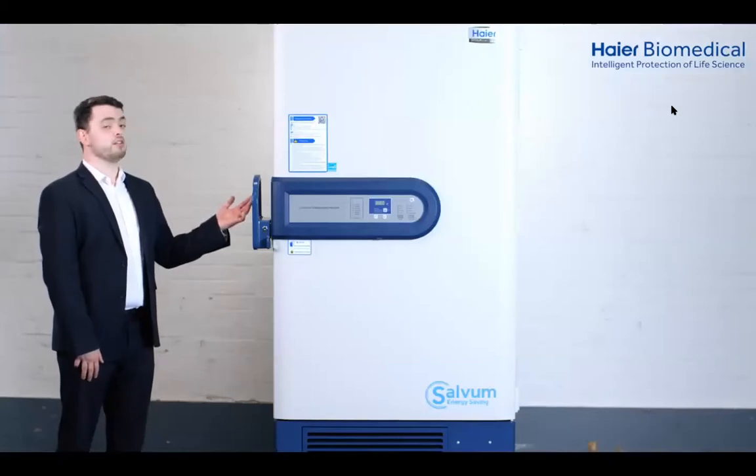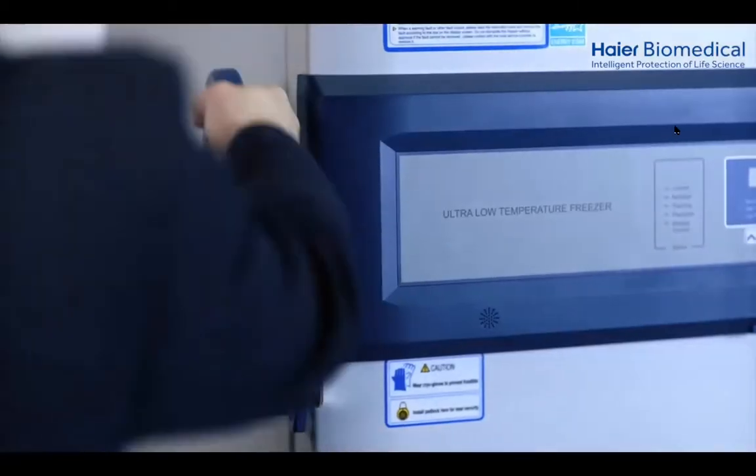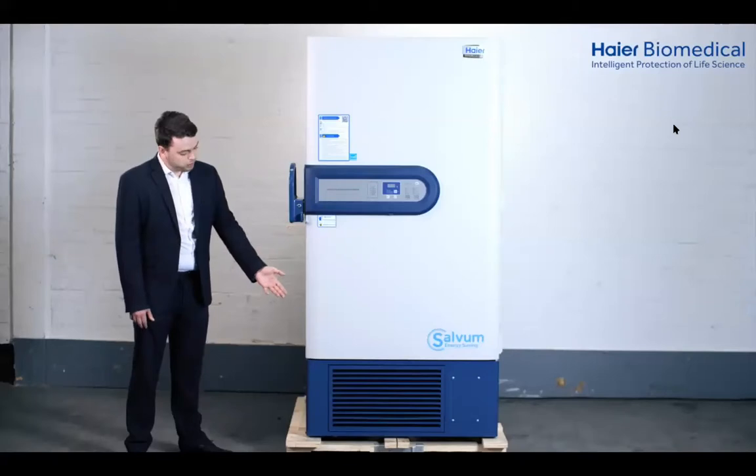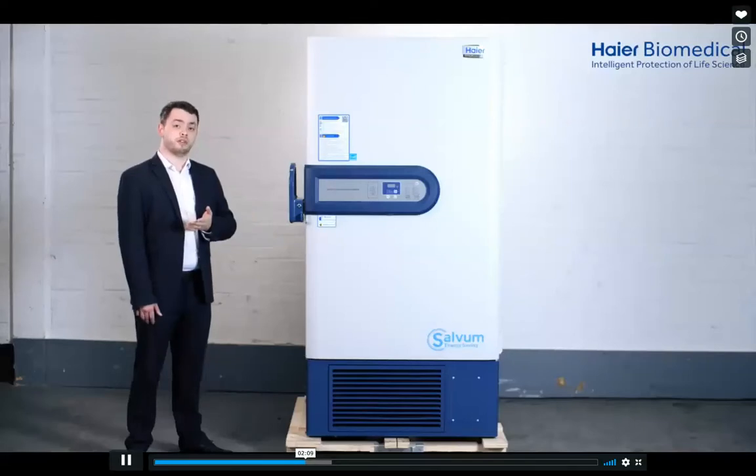Our J series features a powder coated stainless steel chassis with VIP and foam insulation. This reduces energy consumption while increasing holdover time during a power failure. The handle is ergonomic and robust, with each unit having a key coded to the freezer. There is an option for a padlock if desired. At the bottom of the unit, we have the filter grill. This grill is easily accessible for service and replacement of the filter.